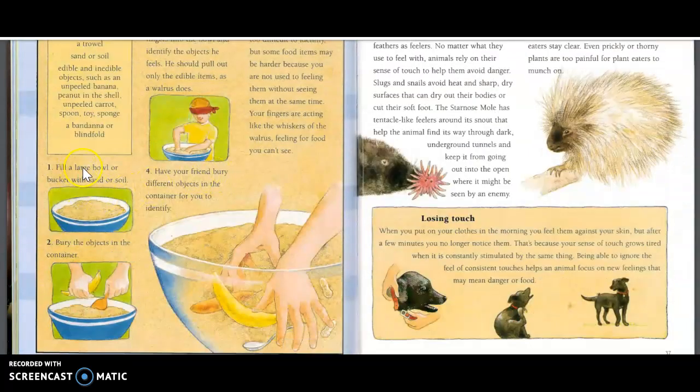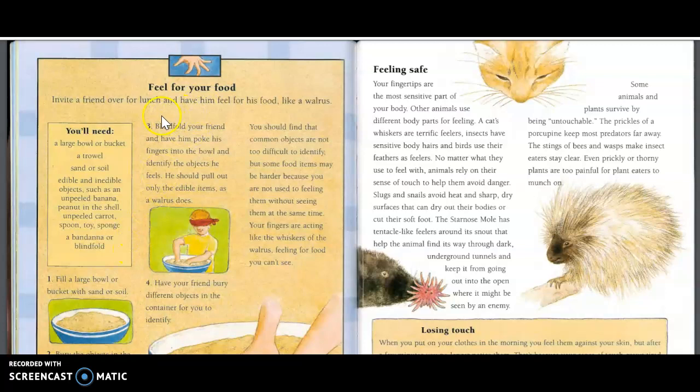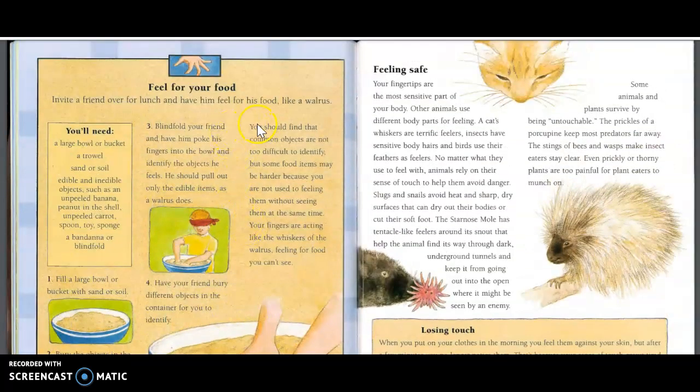So step 1. Fill the large bowl or bucket with sand or soil. Step 2, bury the objects in the container. You can see that illustrated right here. Step 3, blindfold your friend and have him poke his fingers into the bowl and identify the objects he feels. He should pull out only the edible items, as a walrus does. Step 4, have your friend bury different objects in the container for you to identify. You should find that common objects are not too difficult to identify, but some food items may be harder because you're not used to feeling them without seeing them at the same time. Your fingers are acting like the whiskers of the walrus, feeling for food that you can't see.